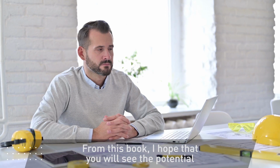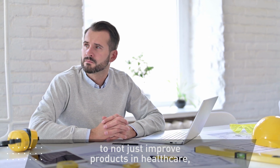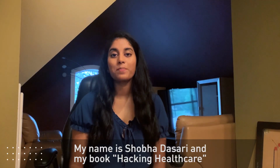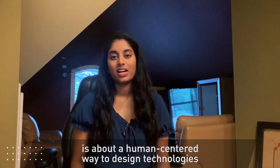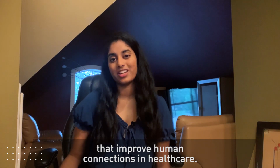From this book, I hope that you will see the potential of human-centered design and design thinking to not just improve products in healthcare, but also in any field. My name is Shobha Dasari, and my book, Hacking Healthcare, is about a human-centered way to design technologies that improve human connections in healthcare.